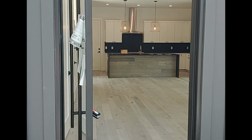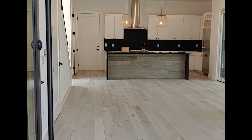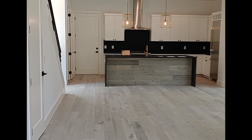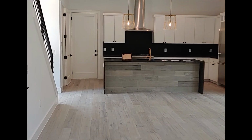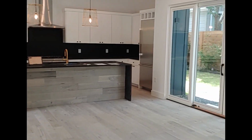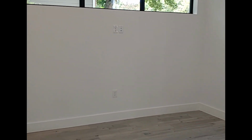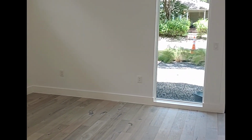Let's have a look. All right, guys, we're actually going to start our tour of Frazier Avenue coming right in through the main entrance. This is Unit A of 1903 Frazier. Again, we are in South Austin, Zilker neighborhood, 78704. This is a new construction. Right now, you're having a look at the main level of the home, which is the living space and the kitchen.